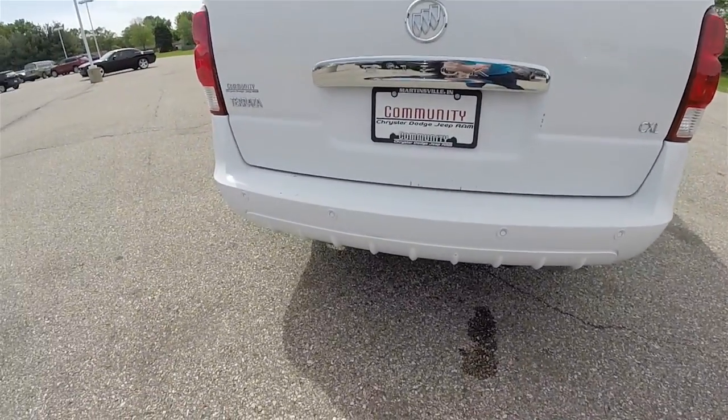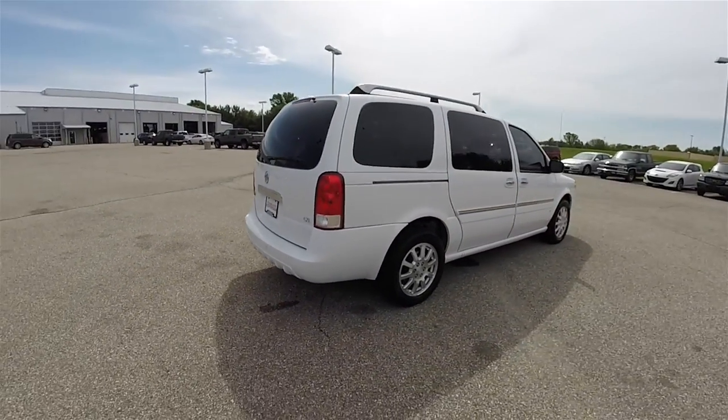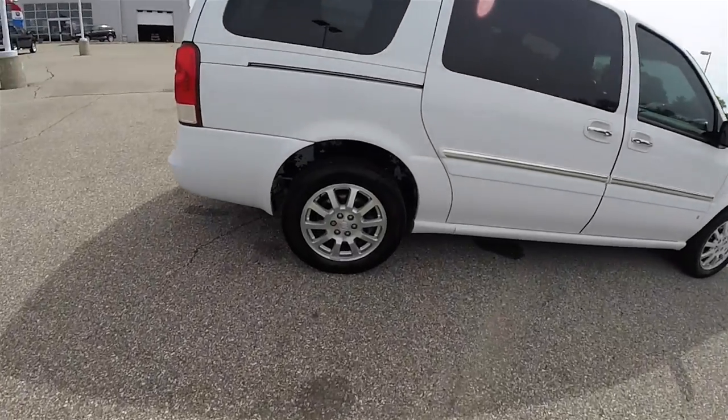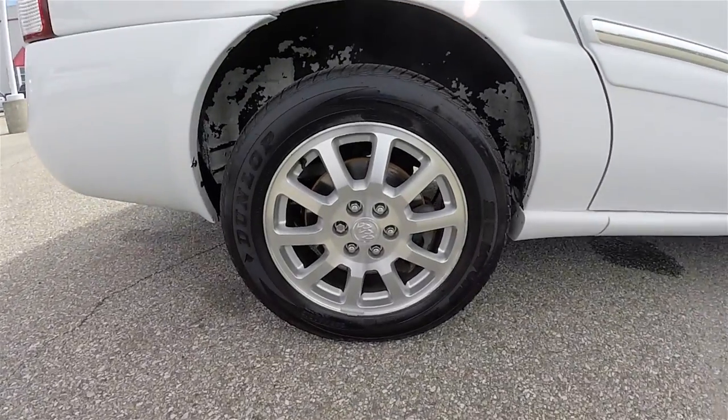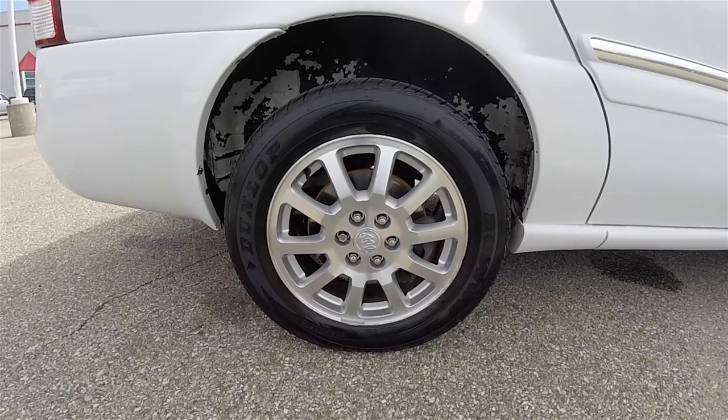Around the rear, you have ultrasonic parking sensors. 17-inch painted aluminum wheels on 225/60R17 tires.